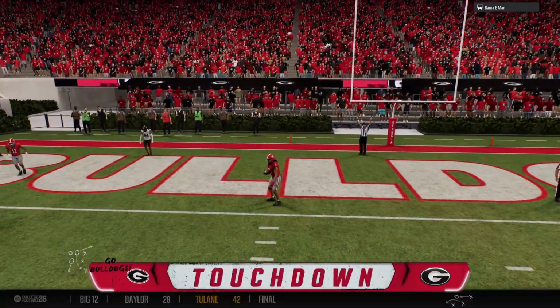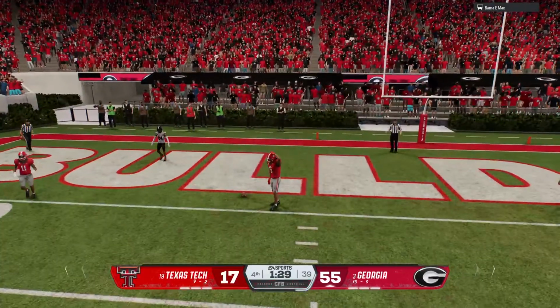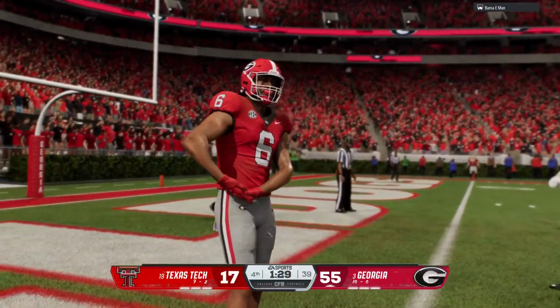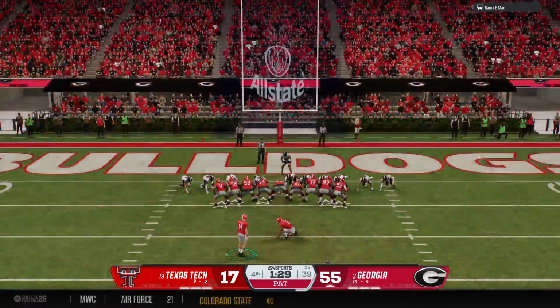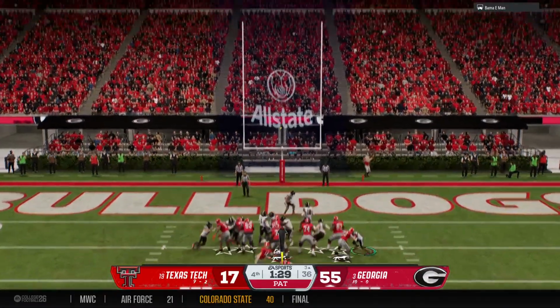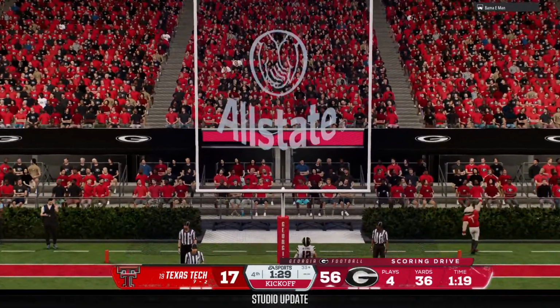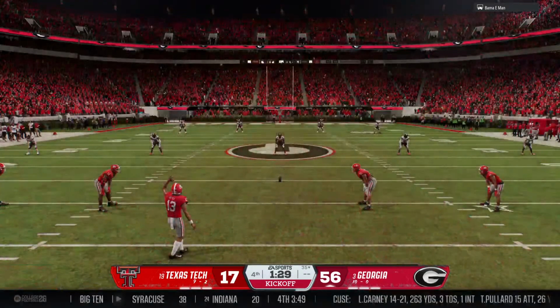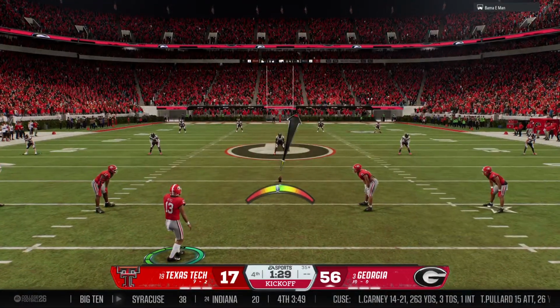This is an absolute blowout. And how about this squad, man? Looking good again. I feel like we say this week in and week out, just continuing to remain undefeated. Whatever it takes, offense, defense, special teams, they have been a good unit, and that's why their ranking is so high. And that kick was perfectly down the middle.